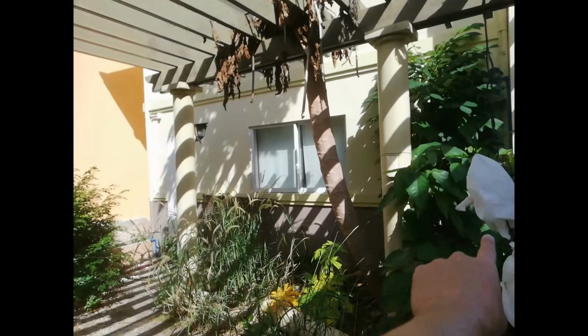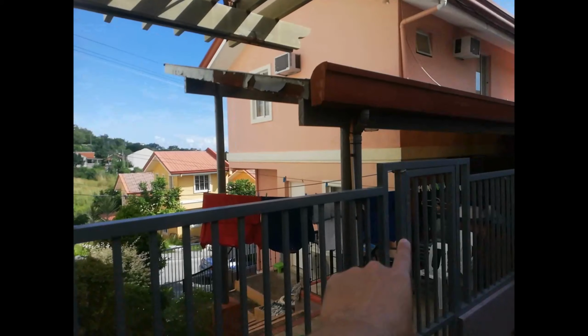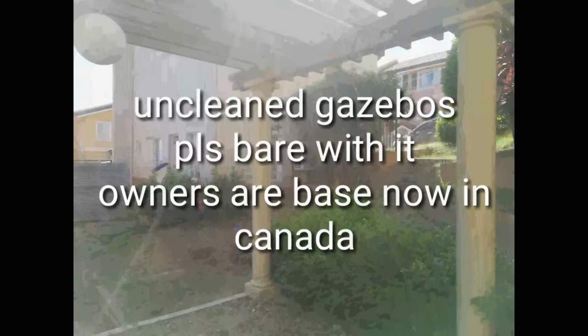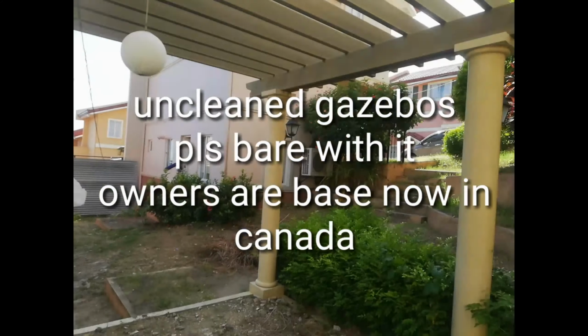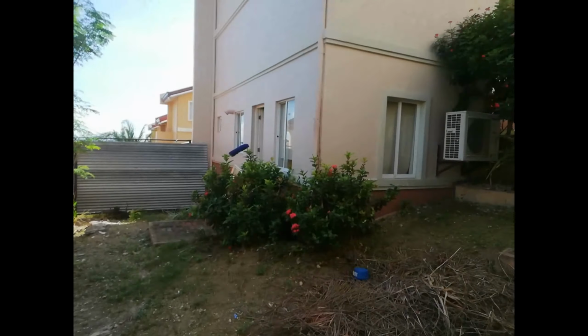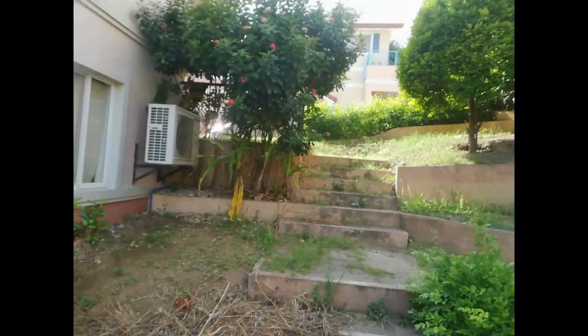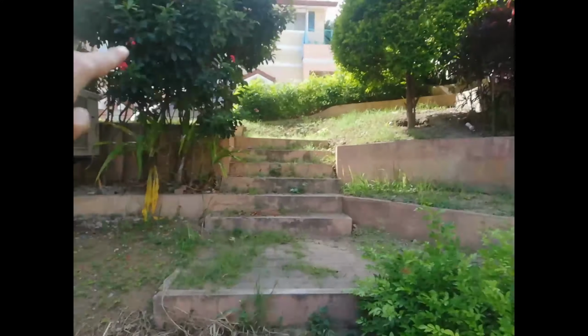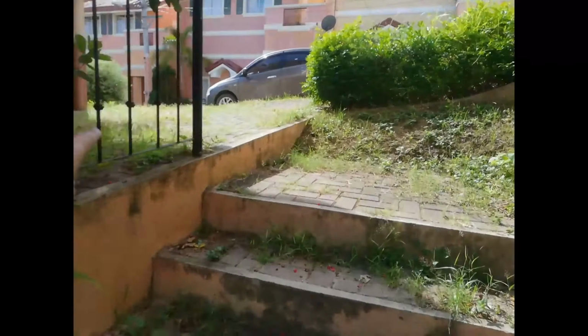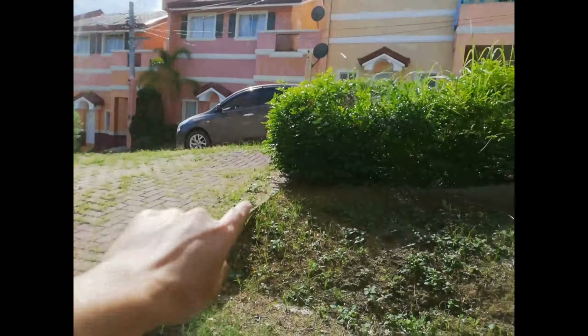So this one is still available. That one is already sold. So this will be your area here. So that will be your property. You still have a lot of place to renovate and for extension of your unit. Actually, you can have a patio here. And convert this one into a garage.